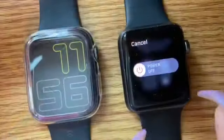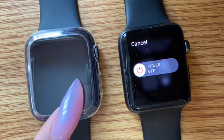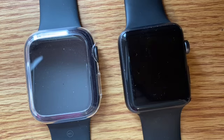All right, other than that, that's pretty much it. I believe the display size is the same. This may look a little bigger now because of the case. But ultimately, I'm happy with the decision. Really, like I said, what sold it for me was the always on display when you're wearing the watch. And then also, I wanted to connect it to cellular this time. And it is a lot faster, in my opinion. And the bands are easier to install and remove.